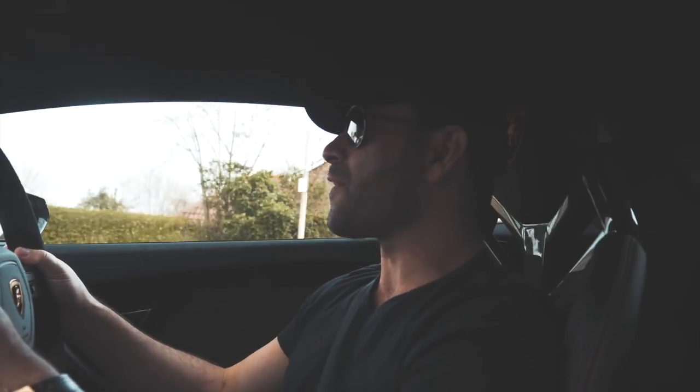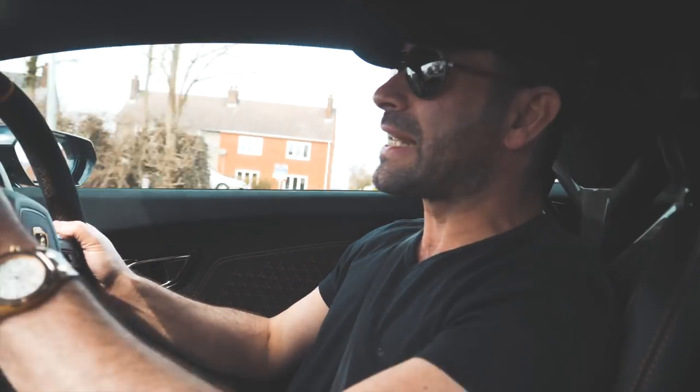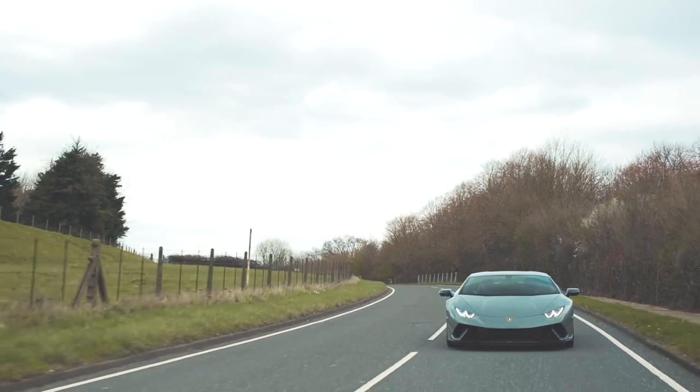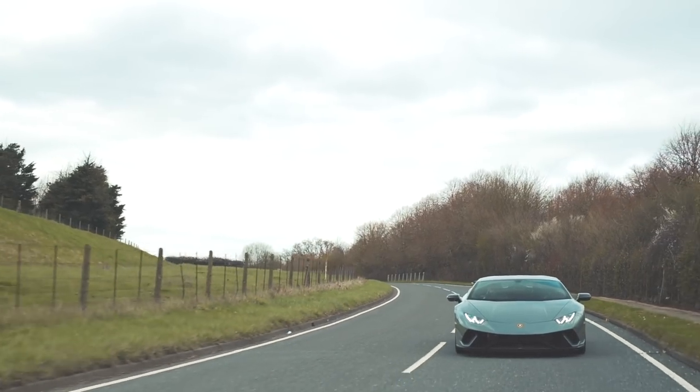I didn't think I would like this car. I'm used to driving a McLaren 650S Coupe every day, which is much more refined. It's got the hydraulic suspension, which is really smooth. And I didn't think I would enjoy driving this, but this is rather addictive. The noise, the look, these seats are not comfortable. My back is killing me. Yeah, my back's hurting me.